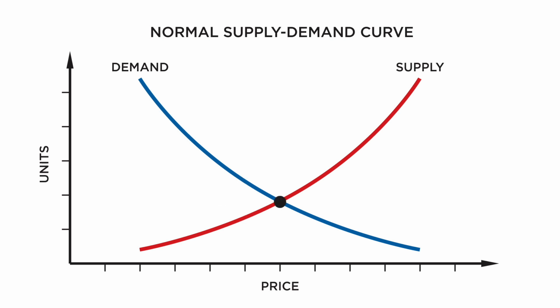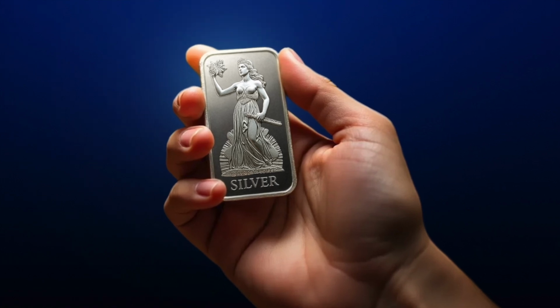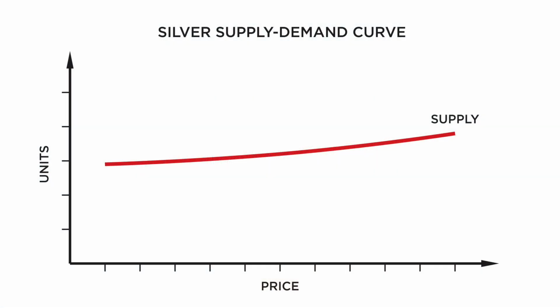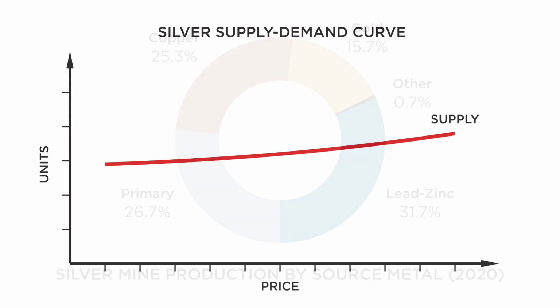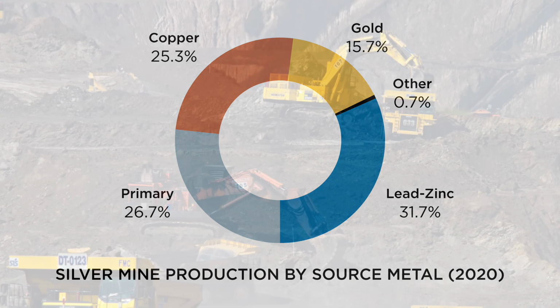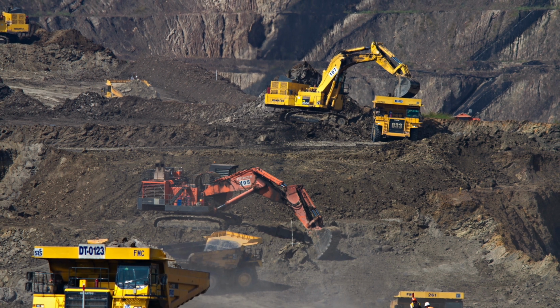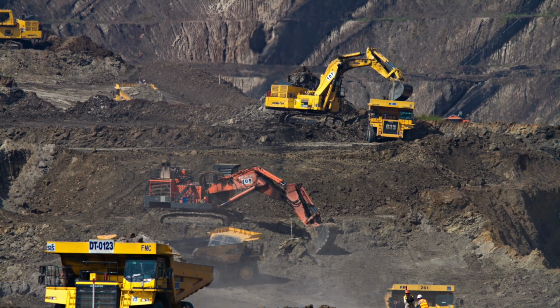The market is as though striving to return to equilibrium. But in the silver market, the situation is completely different. First of all, the supply curve does not slope upward as it does with most commodities. Since more than 50% of the mine supply of silver comes as a byproduct of the mining of other metals, the silver mining industry is insensitive to the price. Even if the price rises dramatically, it will not be able to increase the supply in any meaningful way.